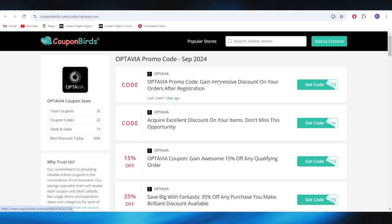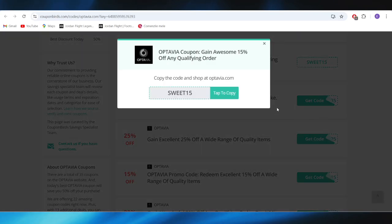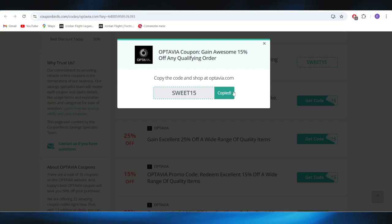Also, going back to our main search right here, we also have this one, which is couponboards.com. And as you can see right here, we have a list with other promo codes. For example, if I want to get this one with 15% off discount, all I have to do is select get code right here. This is the discount code. I can tap right here to copy it and I can apply it on my next purchase in order to get the discount.